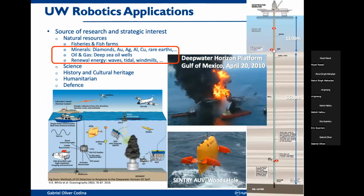This is another example of application of underwater robotics, and probably most of you can remember the Deepwater Horizon platform in the Gulf of Mexico that crashed in 2010. To give you an idea of the complexity of this kind of infrastructure, Horizon was drilling at 1,500 meters depth, but the oil layer is more than 5,000 meters down.